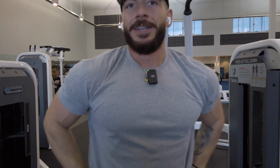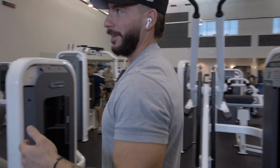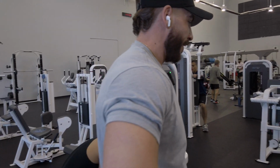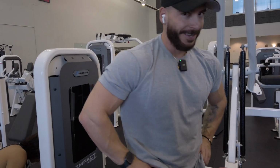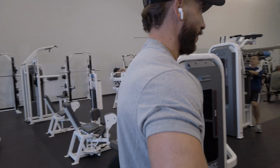Just trying to kind of drag down. Like I always make it look harder than it actually is, but you want to almost use your hands as hooks. But I might crank it up just because it is feeling a little light.